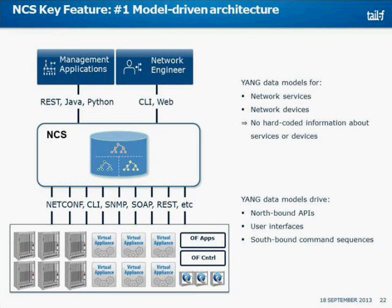You see many SDN controllers today where you have very hard-coded assumptions about what is a network service and what is a network device. That doesn't give you the flexibility that we want here. And in our NCS product, we use these data models, the Yang data models for the services and the devices. We use that as the basis for everything. It is the schema for our embedded database where we store all information. That is in Yang. The Yang models is the schema for the database.